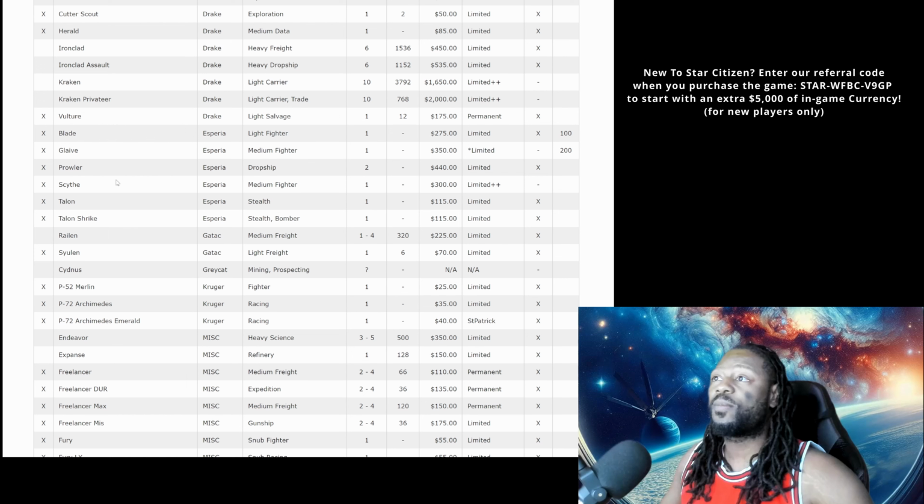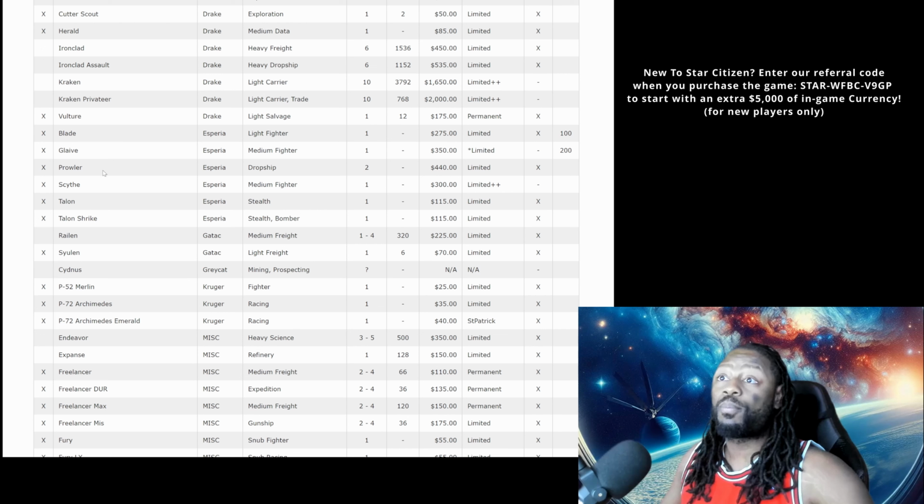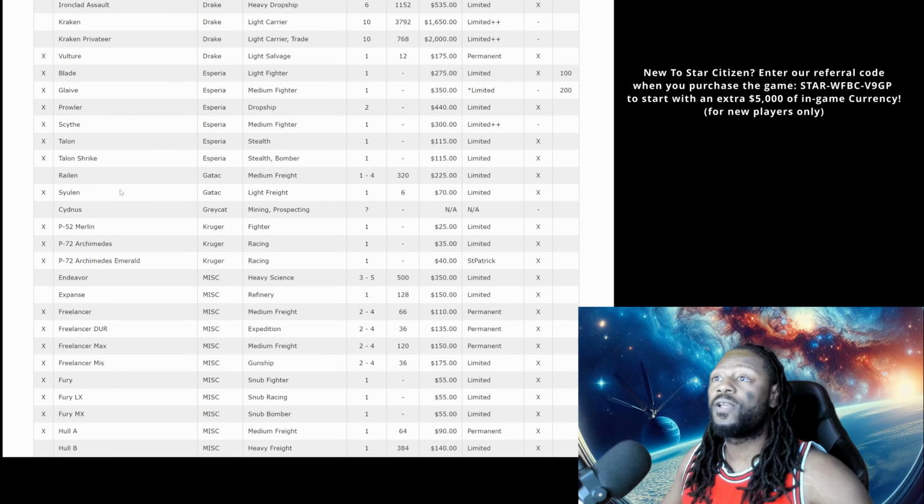I already talked about Drake. Aegis, what are they? All their ships are here. What reason do they need to work on these ships right now? The Talons are done. The Prowler is done. The Scythe, Glaive, and Blade are the ones they would work on, but those just need updates. And I just don't see a reason for them. It doesn't add anything to the game for them to work on those.